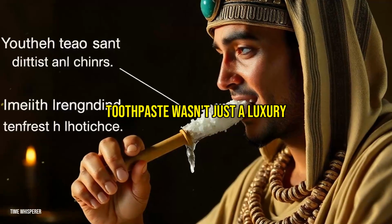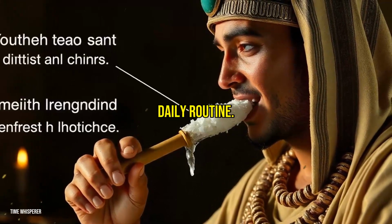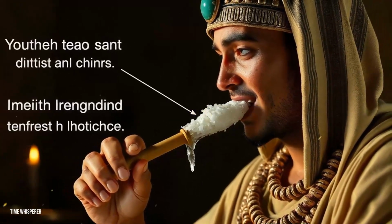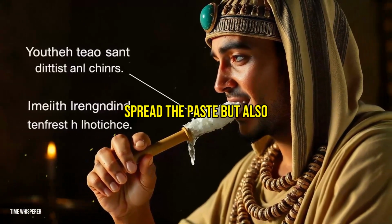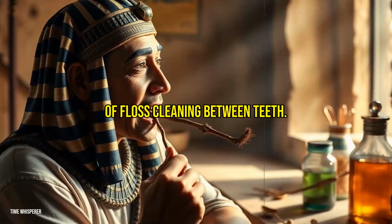Toothpaste wasn't just a luxury for the elite. It was used by many Egyptians as part of their daily routine. They applied it using their fingers or early versions of toothbrushes made from frayed twigs, known as chew sticks. These sticks not only helped spread the paste but also acted as a primitive form of floss, cleaning between teeth.